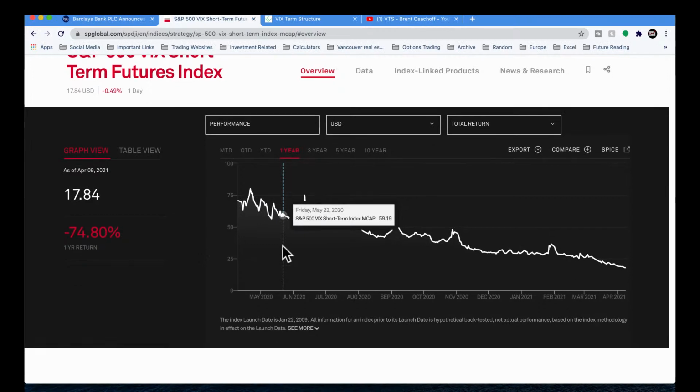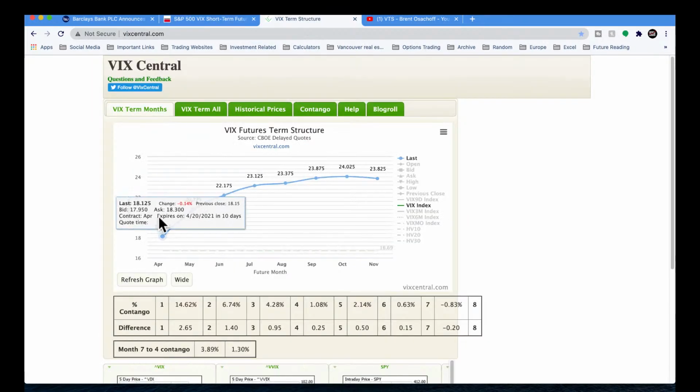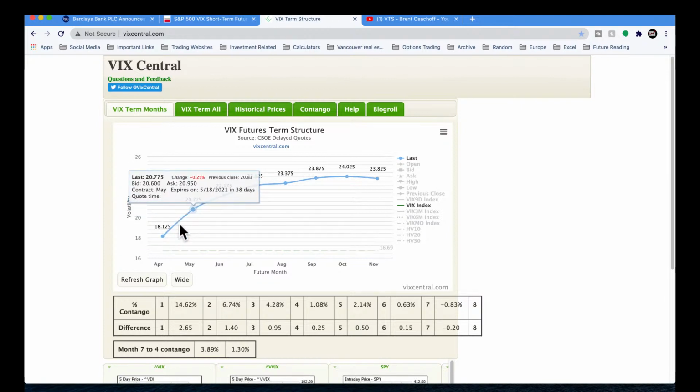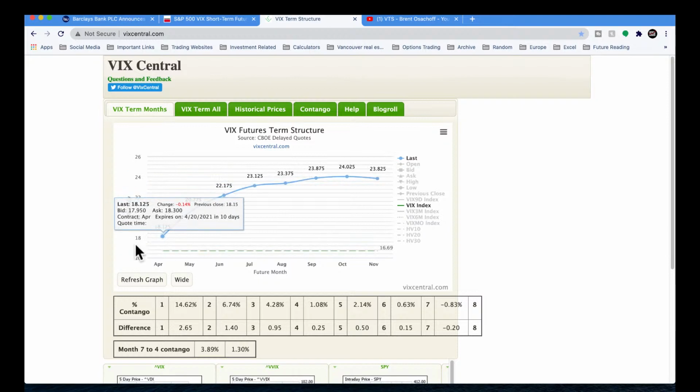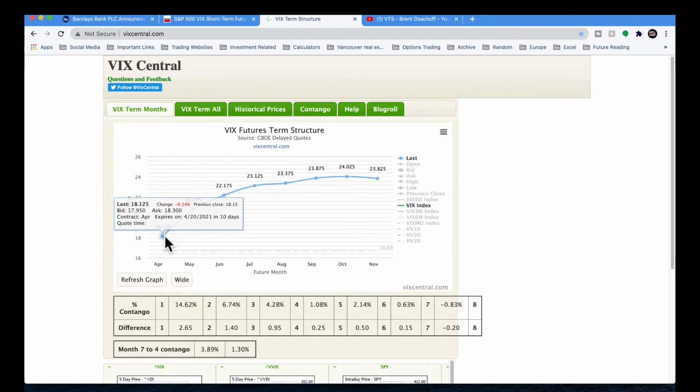The reason that it's happening is because of the methodology of rolling these VIX futures, these front 2-month VIX futures. It's always holding a combination of these 2 futures. And based on how those prices are moving around, that's where the pricing of VXX is coming from. So what we know about the VIX futures is that what you see right here, call it M2, being higher than this one, M1, this is called Contango.